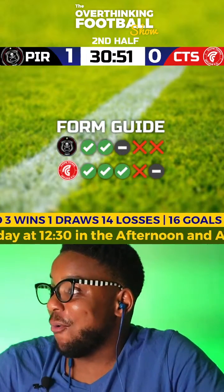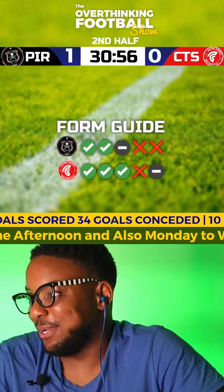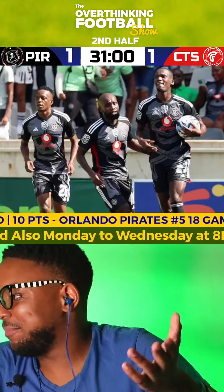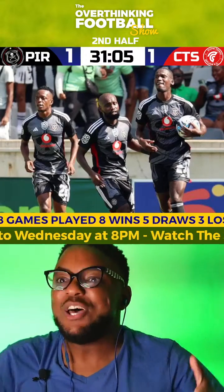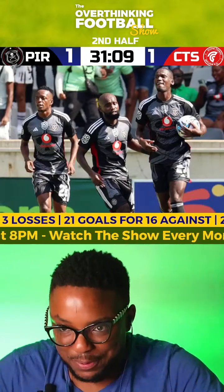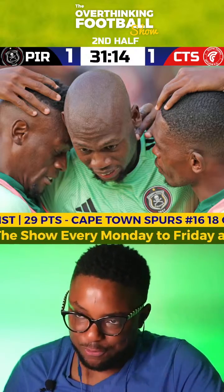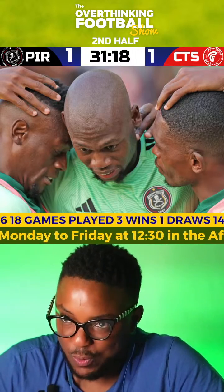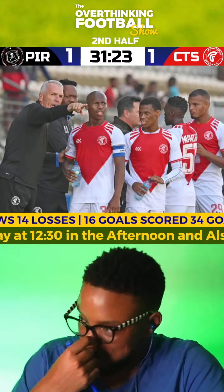So, 1-1. Cape Town Spurs gets the goal that they've been looking for this entire time. 1-1, Cape Town Spurs versus Pirates. This is what happens when you sit back and you try and defend for an extended period of time. This is what happens. Kamagi, number 40, scores for the Cape Town Spurs to make it 1-1. It seems like that fight we were speaking about is here.